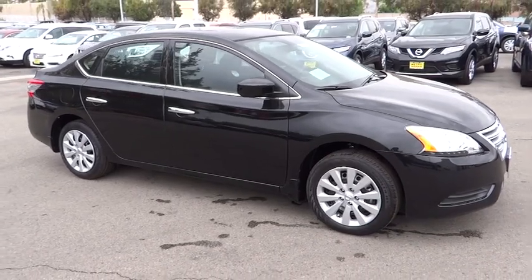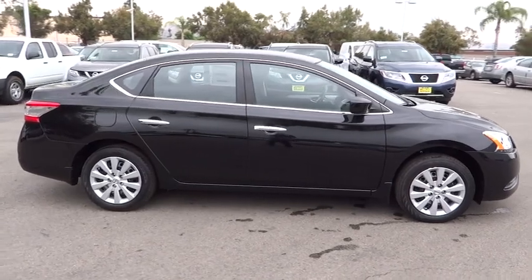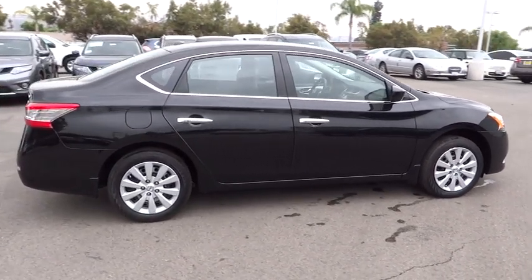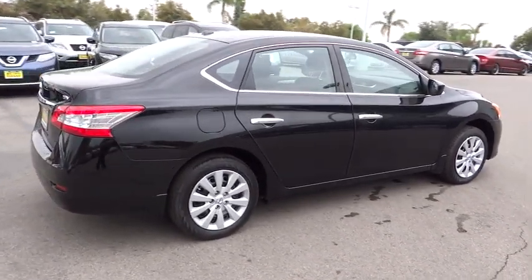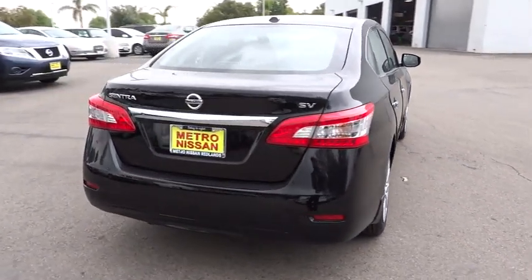The 2015 Sentra. With its spacious and versatile interior and stellar 34 miles per gallon fuel efficiency, the Nissan Sentra is the obvious choice for anyone who wants to enjoy a stylish and comfortable ride and is priced below $20,000.